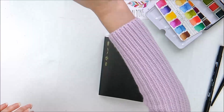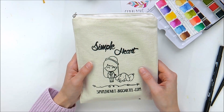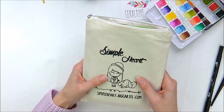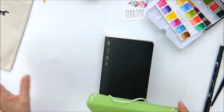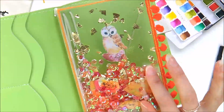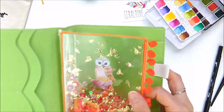Okay, so for this I was going to order a cover. But then I realised I had been kindly given to me by Cinia from Simple Heart. I love her Traveller's Notebooks, and I've bought a couple from her. This one was gifted to me recently from her, and I made a little shaker dashboard to go inside, ready for autumn. And the ephemera in here is from Jo from Little Rainbow Moon. She's on Etsy.